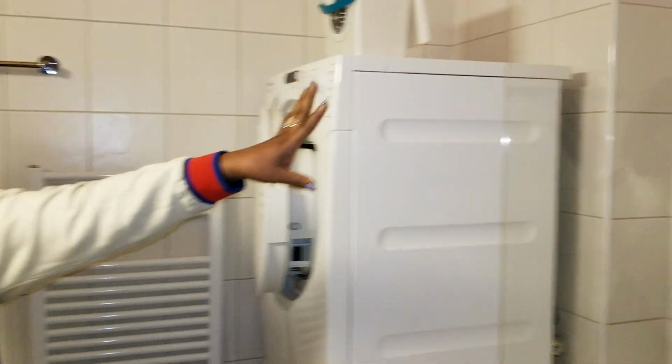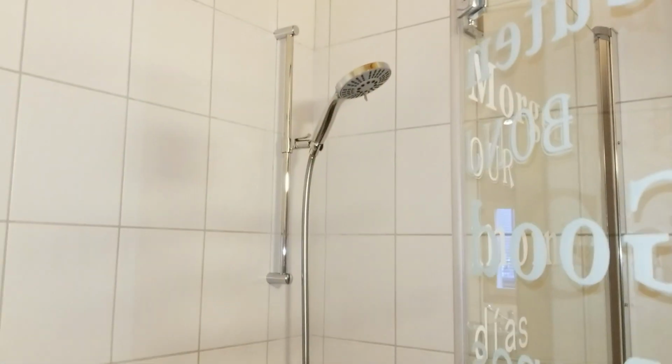We have a washer and a dryer. We got a beautiful shower. If you want, the door opens, you can come on this side. Beautiful, beautiful shower. Heated floors. Oh, and also guys, the floors are freaking heated, okay? Because it's pretty cold here now, but the floors are heated, which is a plus.